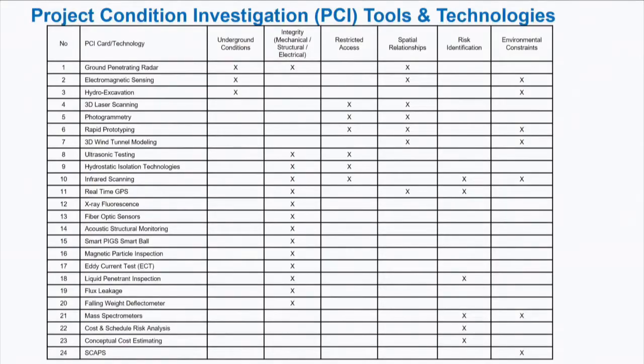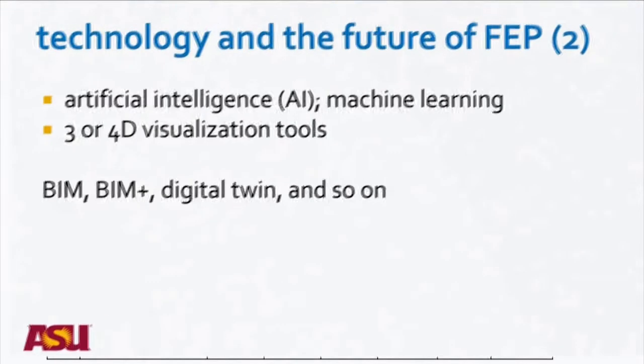We looked at that a few years ago and came up with a list of, at the time, 24 technologies, and they're listed down the left-hand side. So certainly technology is going to become a bigger player in helping us understand what we need to do in the front-end planning process. I'm not going to stand here and tell you that it won't. I mean, 3D laser scanning has been huge in front-end planning because it gives us that spatial relationship and understanding, especially for renovation projects, for instance. So there are a lot of technologies out there that are coming on board that are going to be positive for the planning process in the future.